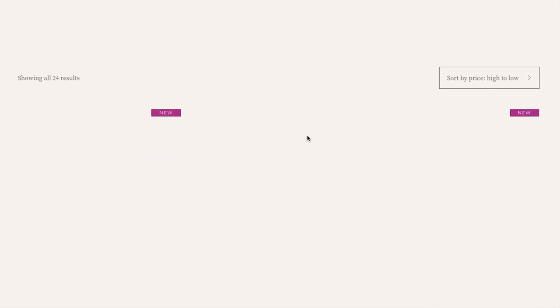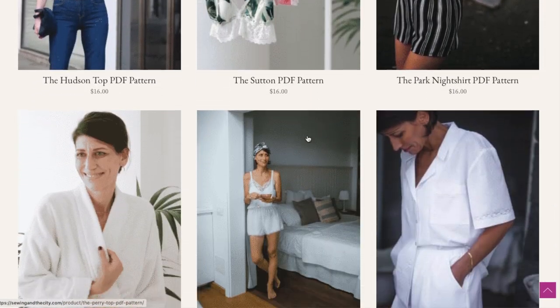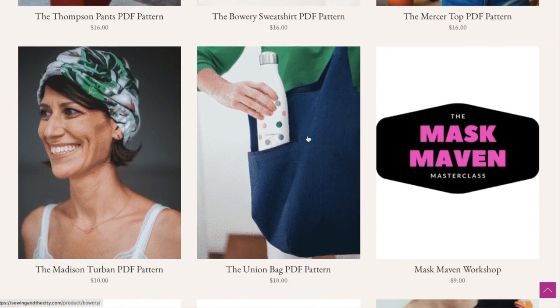I would give that a go. Maybe we'll include that for Sew Together. One of the months is accessories. That could be a fun one to throw in there.